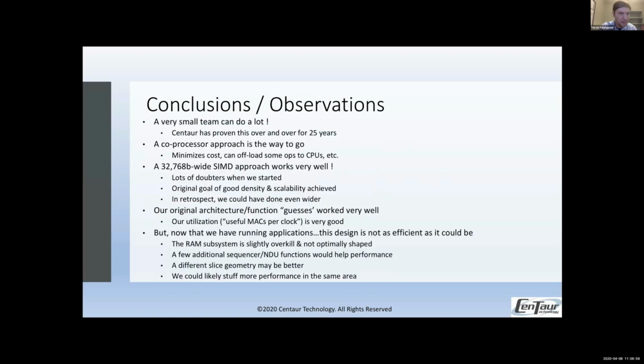So our conclusions: a very small team can do a lot. Centaur has proven this over and over for the last 25 years. We think a coprocessor approach is the way to go. It minimizes cost, and you can offload ops to the CPUs. A 32,000 bit wide SIMD approach actually works really well. We had a lot of doubters, but our results are pretty strong. Our original architecture and guesses actually worked out pretty well. Our utilization is pretty good.